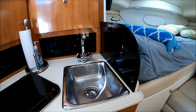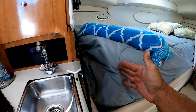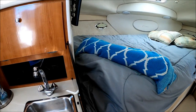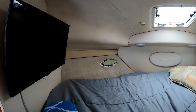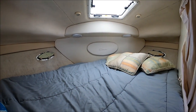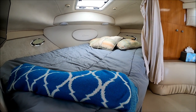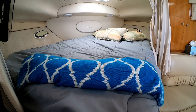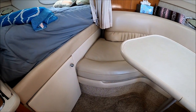A couple of upgrades on this. This owner has added this splash guard here. It keeps the bed dry when using the sink. They've also added a nice flat screen TV. And if you look, we've got porthole covers right there that match the accent pillows. This bed on the diagonal is over 7 feet long, double wide, easy to access. We also have storage up underneath.